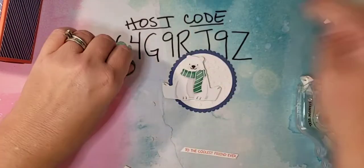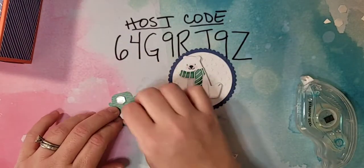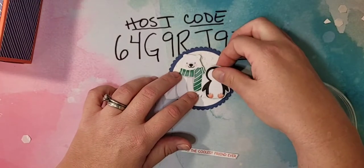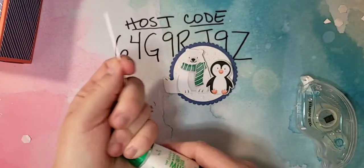And the little penguin, I'm going to put one more dimensional on the back of his head because he's going to be 2 layers thick up here. I want him to sit flat. So he's just going to go right in front of the little bear just like that. So cute.